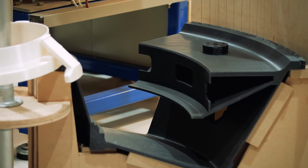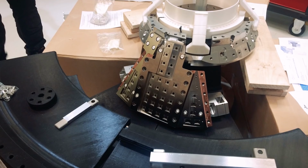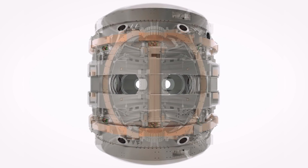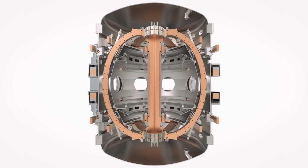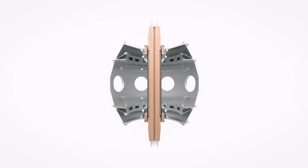It's a 1-to-1 scale replica that has been 3D printed of the inner vacuum chamber of ST40. We used it for practicing the installation of the in-vessel works that we did this summer. ST40, because it uses cryogenic copper magnets, has a vessel on the outside that provides the cryogenic insulation. Then we have the toroidal coils inside of it, and inside these toroidal field coils, we have some of the poloidal field coils, and inside we have the vessel finally.